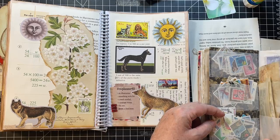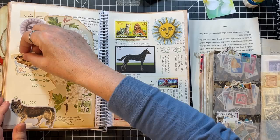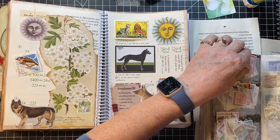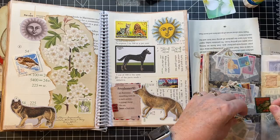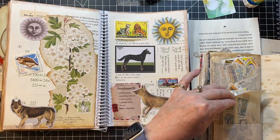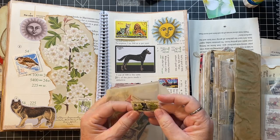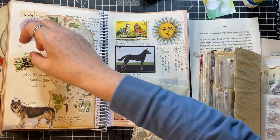Here's an owl stamp. No, I never met an owl I didn't love. I put that owl there, maybe. Still looking here. Well, that's Christmas. I see one in here that would go with the page. Well, Davy Crockett. Maybe I won't use the owl. I like how that goes with that page. Where'd I get you, little owl? Right here.